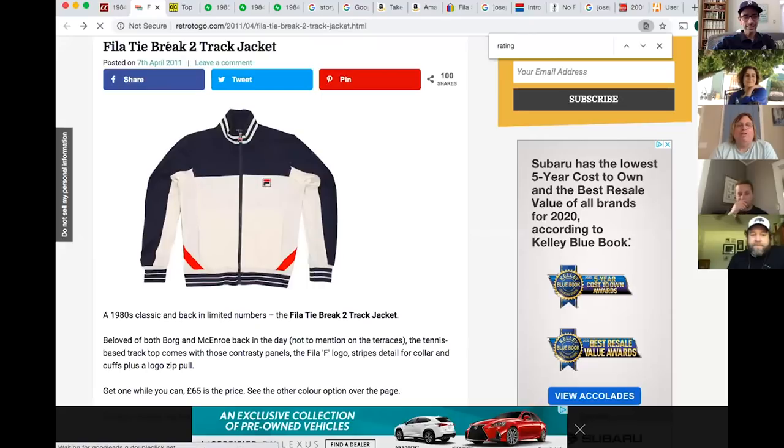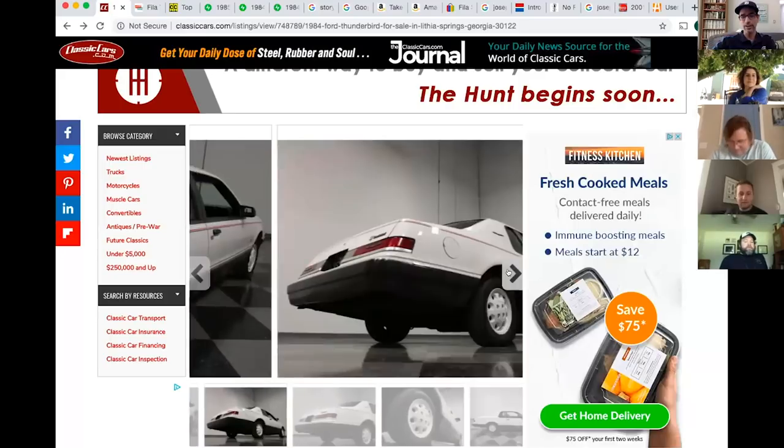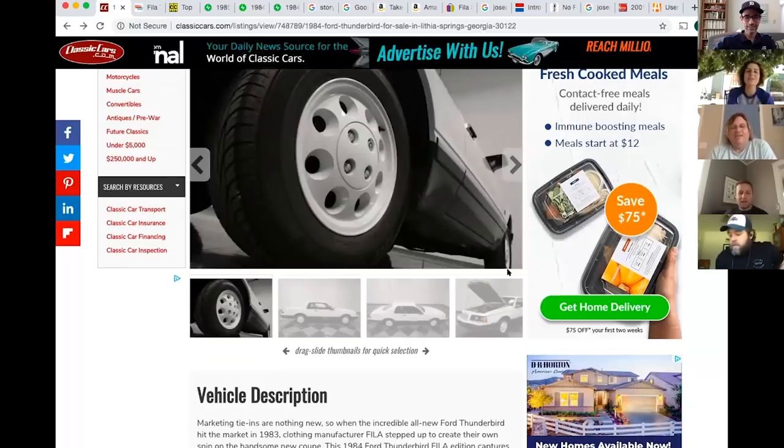That's kind of a full Bjorn Borg type of thing, isn't it? It is. That's exactly it. Bjorn Borg and McEnroe wore them. So you put that jacket on, you drive up to a Radwood, and you win Radwood. I think that's what could happen in this car. That's a pretty perfect car, Tony.